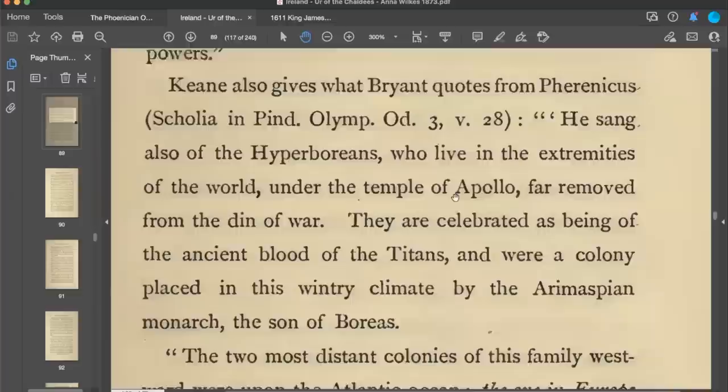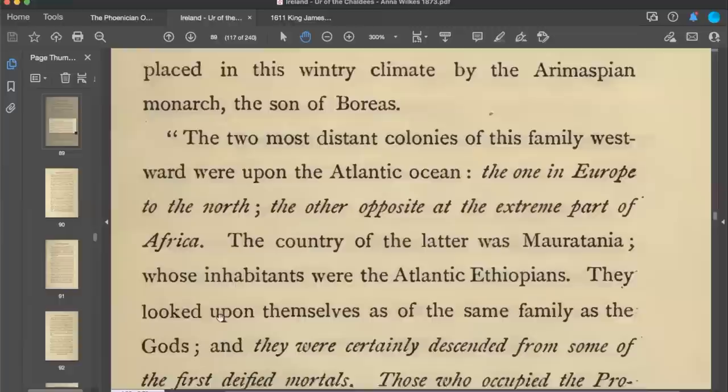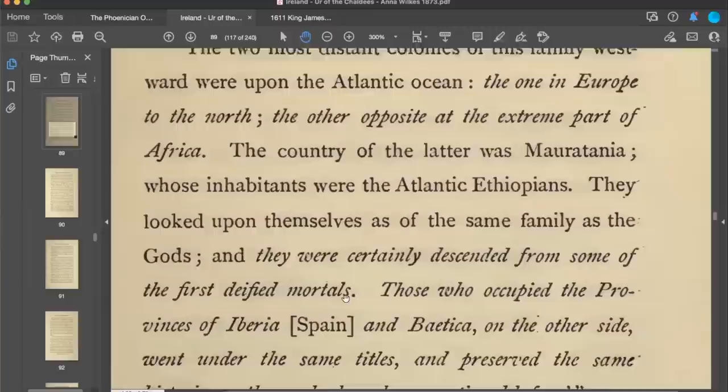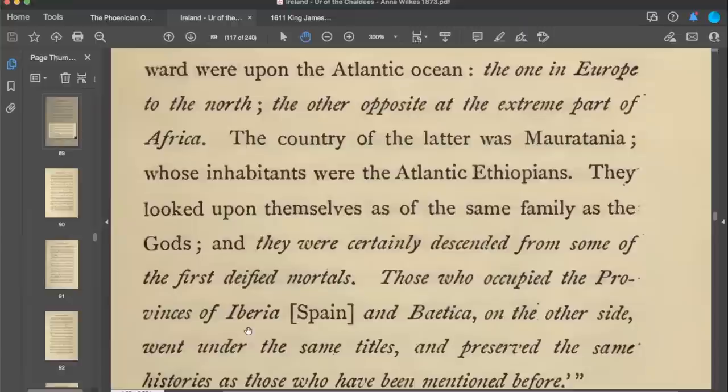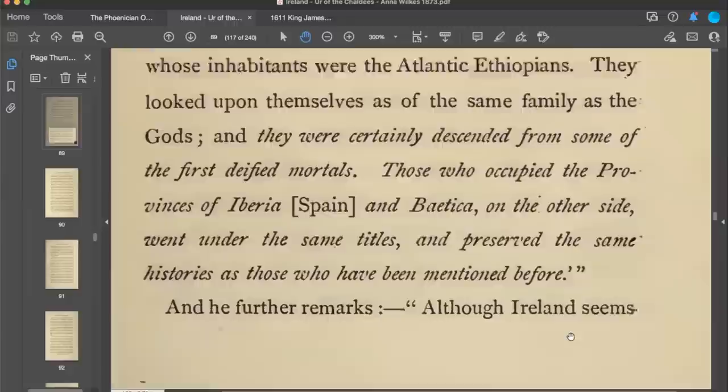All right. Another one says here, the two most distant colonies of this family westward were upon the Atlantic Ocean, the one in Europe to the north, the other opposite of the extreme part of Africa. The country of the latter was Mauritania, whose inhabitants were the Atlantic Ethiopians. They looked upon themselves as of the same family as the gods, and they were certainly descended from some of the first deified mortals. All right, you hear that? Those who occupied the province of Iberia, Spain, and Baetica on the other side went under the same titles and preserved the same histories as those who have been mentioned before. Any further remarks?